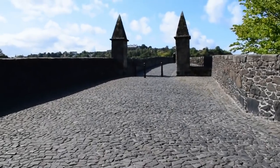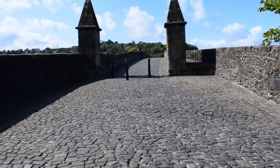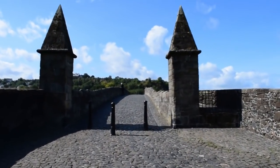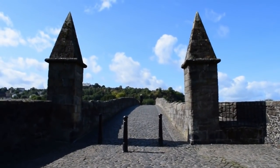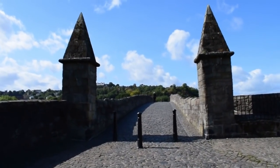And just like the previous bridges, they had the same purpose. But now it really is more of a landmark really now, and I believe it's quite popular with tourists just because of the history involved.